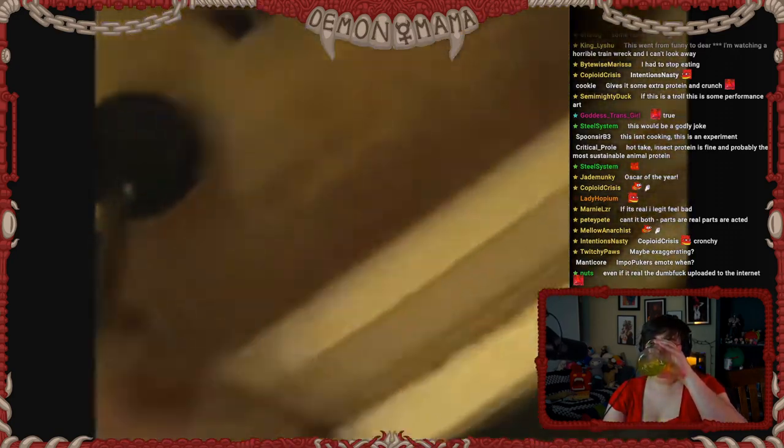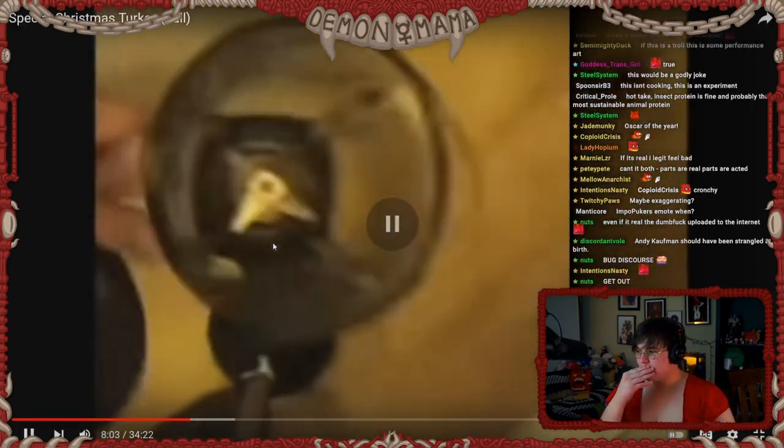I think it's... The problem with the blender is that I've cleaned it with CLR, like this stuff. So I'm kind of afraid to drink it.